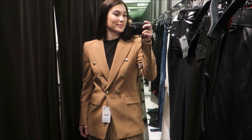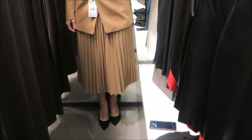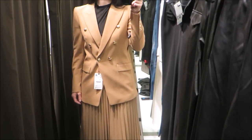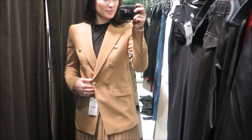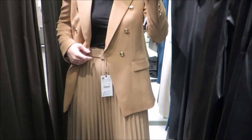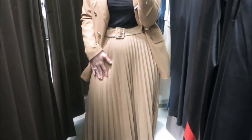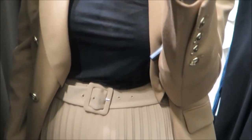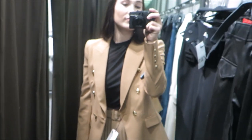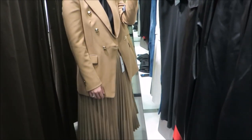This look I made up with the previous beige blazer. It goes with any style and actually it's universal and a must-have for all girls because it goes together with any style. I have added a pleated skirt which fits your figure really well. Moreover, pleated skirts are the trend of spring 2020. So I added a black t-shirt and black heels to this look.